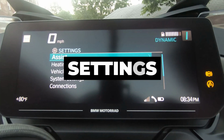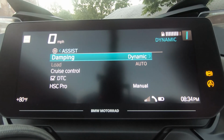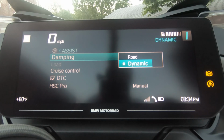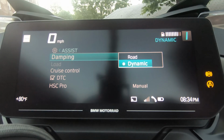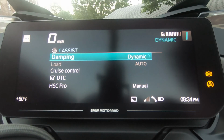Settings. The settings menu really gives you control over your motorcycle. So let's see what's in assist. We have damping. That's for the suspension. We have dynamic damping. You can switch it to road and keep it dynamic. I like it on dynamic because it automatically adjusts the damping of your shocks, and it's pretty helpful. The bike takes control of everything.